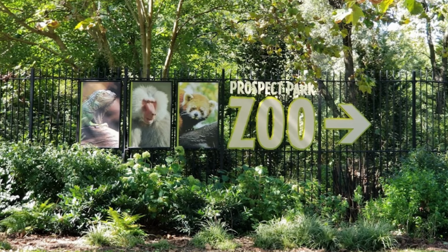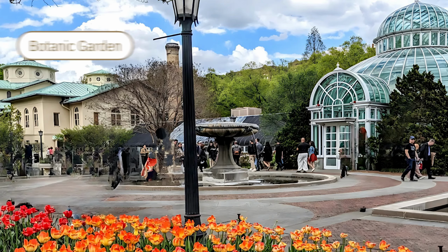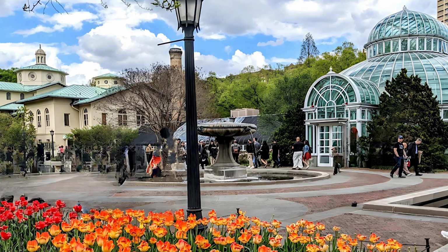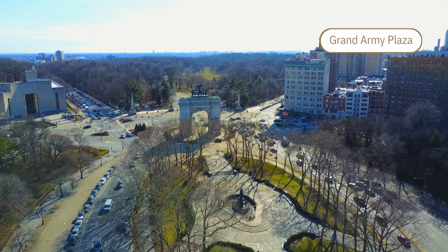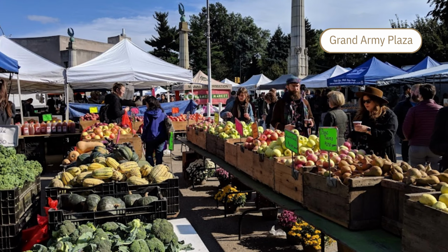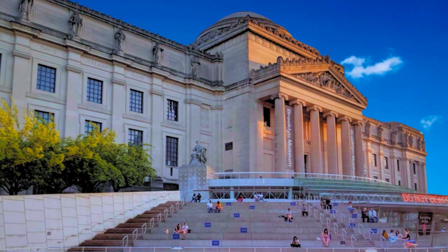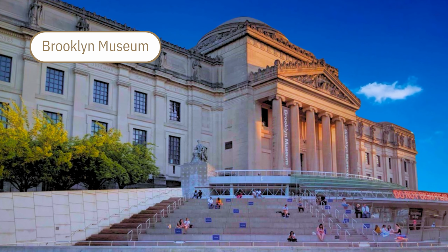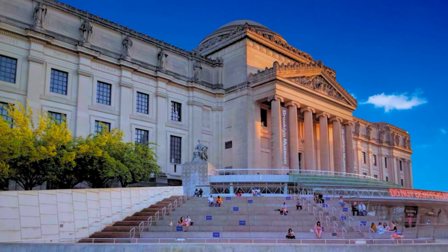Some iconic spots in the park include the Prospect Park Zoo and the Botanic Garden, which is really great. They have a wonderful cherry blossom festival once a year. And the Grand Army Plaza, which has an organic market every weekend. And don't forget to stop by the Brooklyn Museum. It's also known for its summer concert series as well.